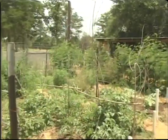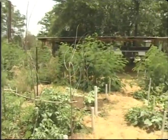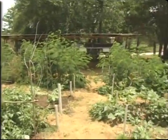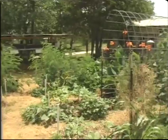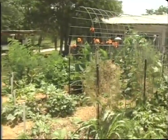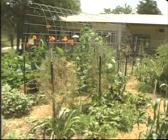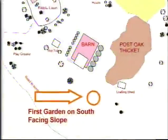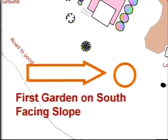The heart of your backyard food production system is in the garden. Let's start with where you want to put your garden if you have a choice. We tried 4 different places and learned a lot from each location. Many gardening books are written for gardeners in the northeastern part of the U.S., and that wisdom says to plant on the south-facing slope. So we put our first garden on this south-facing pasture.